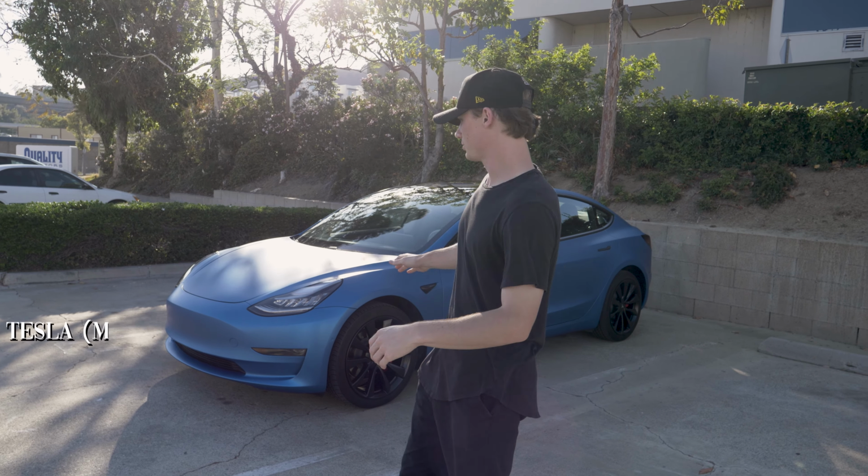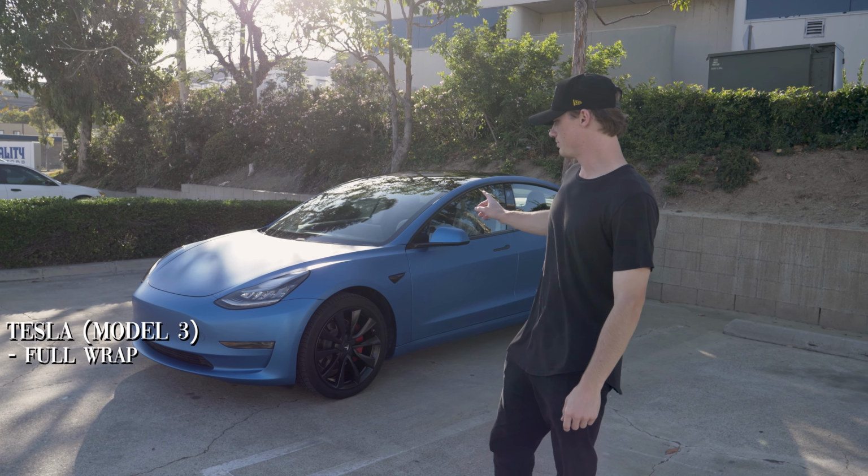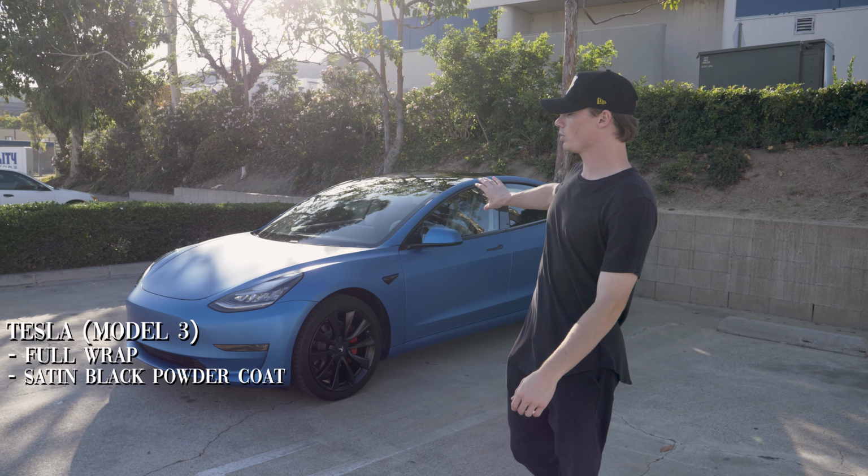We just finished up this Model 3. Did a bunch of stuff to it. We did a full wrap. We did satin black powder coated wheels, a full chrome delete as well.